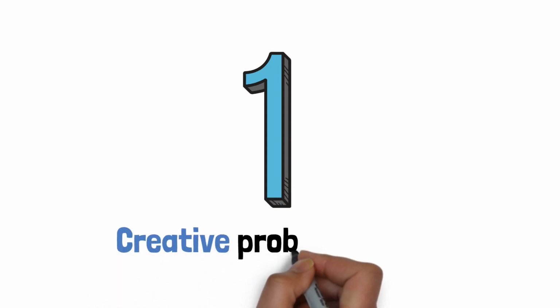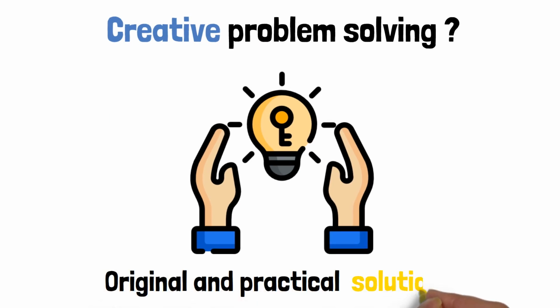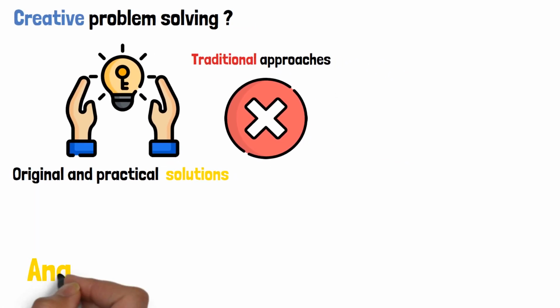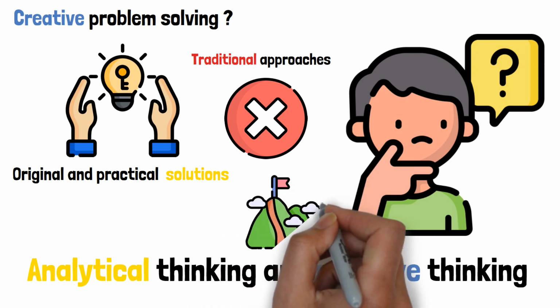First, let's define what we mean by creative problem solving. Creative problem solving refers to creating original and practical solutions for problems, especially when traditional approaches have failed. It requires both analytical and creative thinking and the ability to think outside of the box and challenge assumptions.